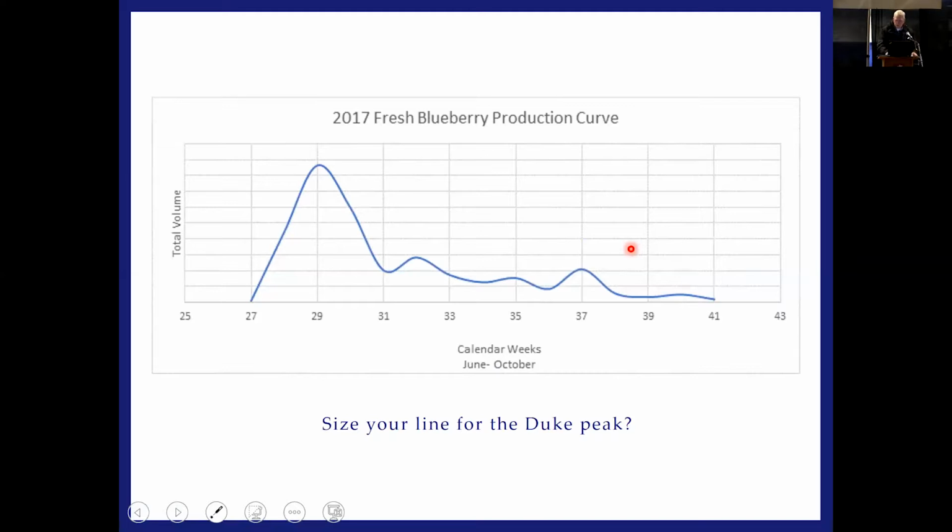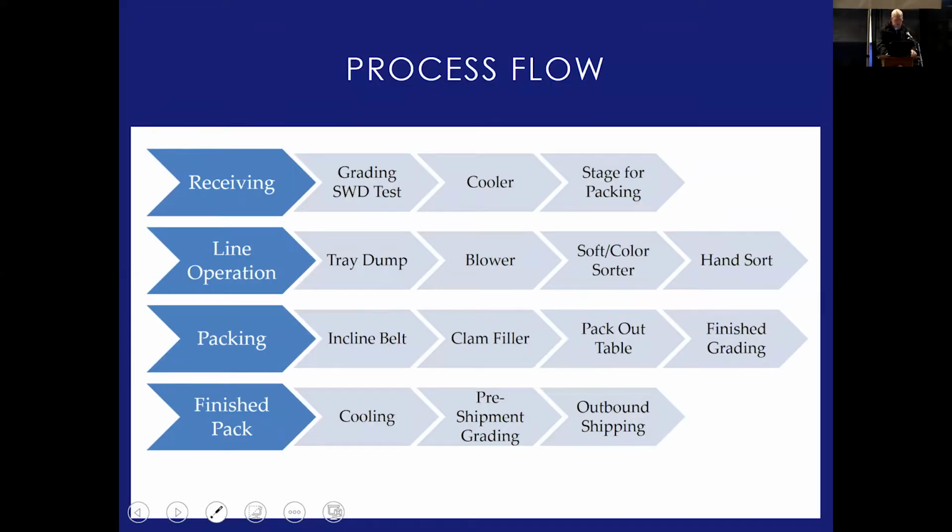But I think this leads us into our process flow chart. Now there's a lot of different ways you could lay this out, but this is broken down into 4 segments: receiving, line operation, packing, and then the finished pack. On the receiving side, that's where we pull our samples for grading and for SWD test. And we do test every load for SWD.